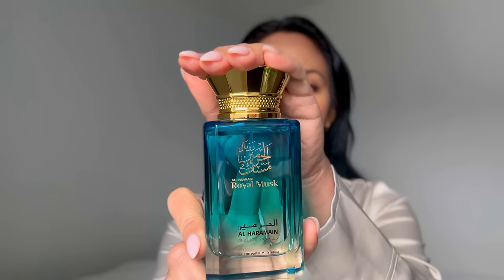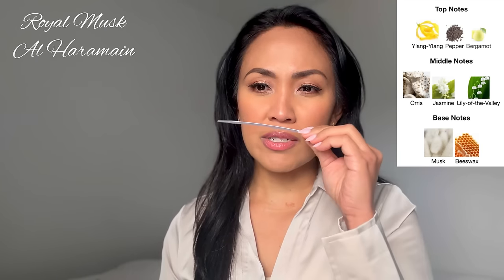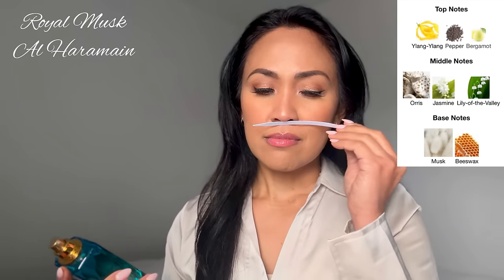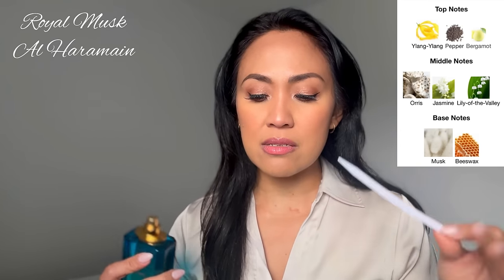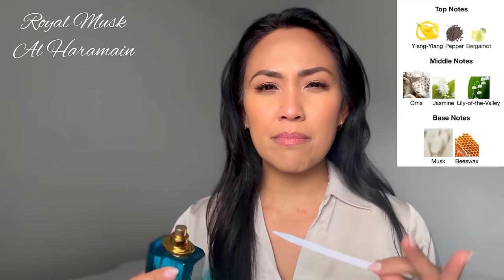Afnan Rare Tiffany. Next up is a little bit heavy in floral still, and this is Royal Musk by Haramain. This has a very prominent ylang-ylang in the opening, along with that perfect amount of bergamot. It has lily of the valley and jasmine. However, it is controlled. It's not like screaming floral. And it has that clean musk and some sweetness coming from the beeswax. Definitely this is giving off that honeyed floral kind of scent. However, still smelling very clean and a little bit powdery.